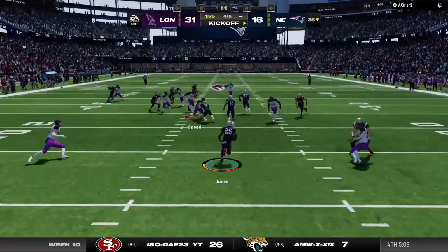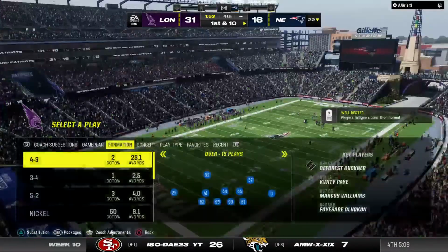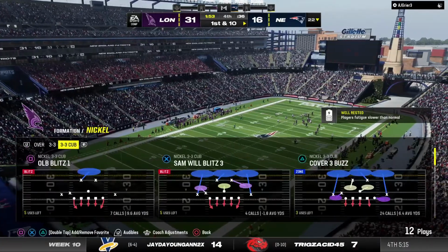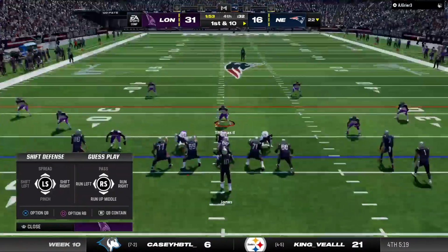After the touchdown, it's Gay to kick this one away. Here's Jones to bring it out of the end zone, and he's up past the 20 to the 22-yard line. The Patriots take over first and 10 at their own 22-yard line. This is first and 10.